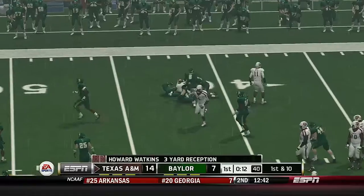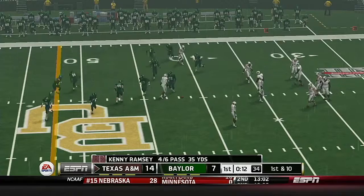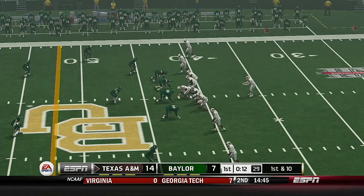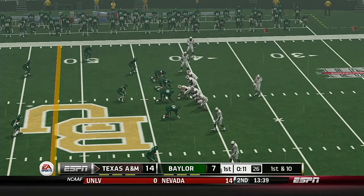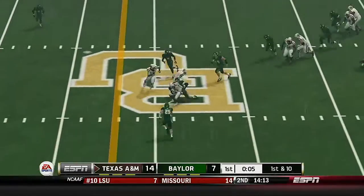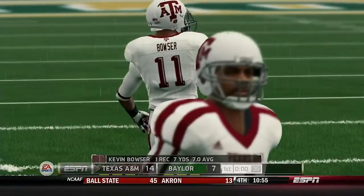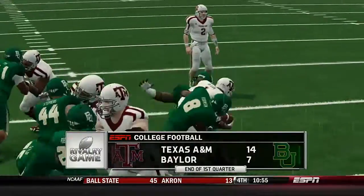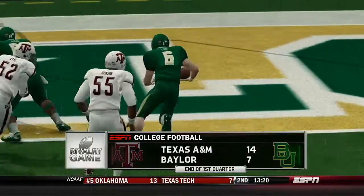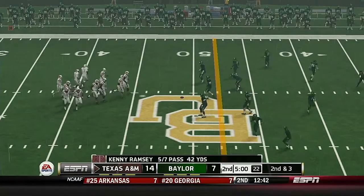Throws it in a hurry. He's tackled in the open field. Catches it, and that's all. Taylor makes the tackle. We're through one quarter. So the Aggies with a touchdown lead. And we're ready for more football here in quarter number two.